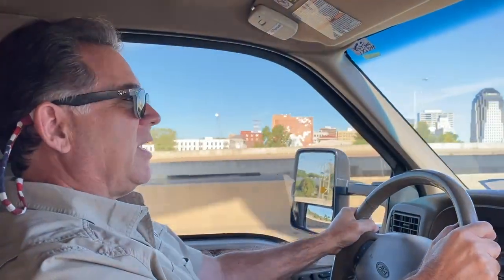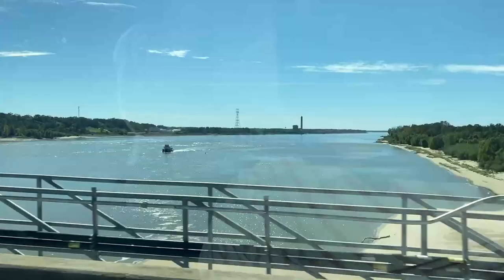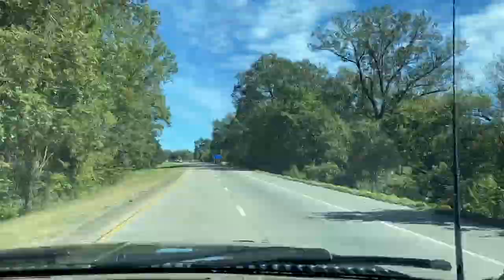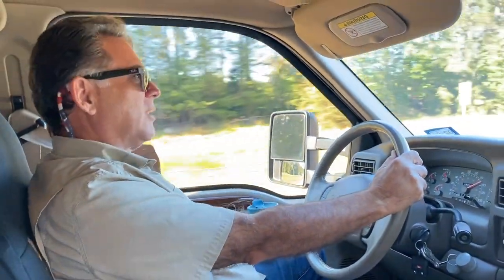Okay, the first big city since we left the Dallas-Fort Worth area, it's Shreveport, Louisiana. Well, we're heading into Mississippi, and we're fixing to cross the greatest river in all the land, the Great Mississippi River. Okay, we just hit Alabama, last state, and we still have 2 hours and 24 minutes to go. Coffee's pretty good, so we're gonna make it. Let's just keep going.